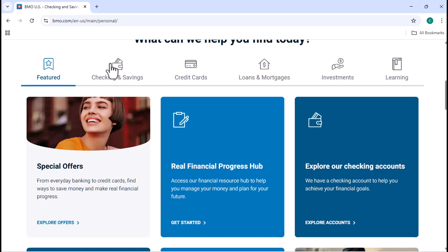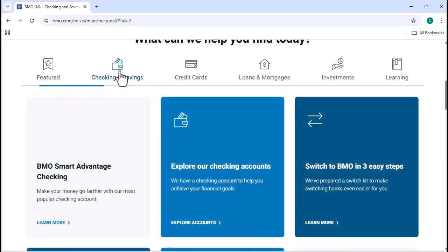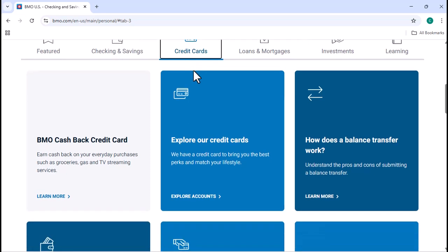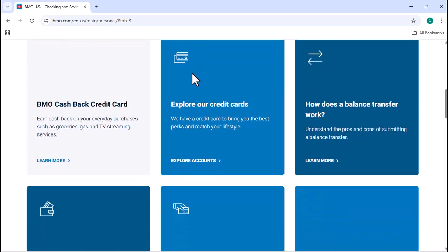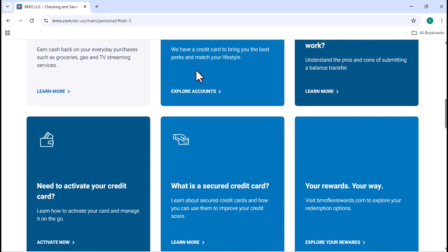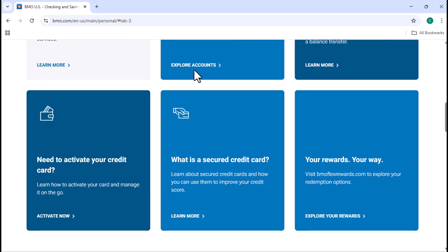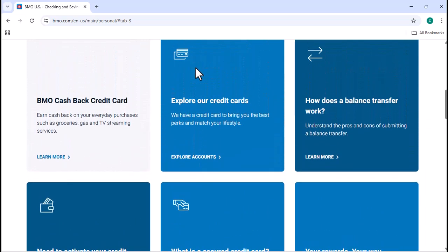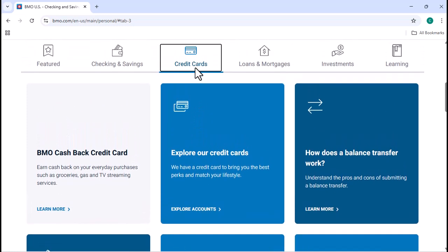Here, you'll be presented with different options depending on whether you already have a BMO debit or credit card. Since we're focusing on signing up for the first time, you'll likely want to choose the option that says something along the lines of Sign up with your BMO card and PIN or Enroll now. You'll then be prompted to enter some basic information to verify your identity. This typically includes your BMO debit or credit card number and your personal identification number, PIN.